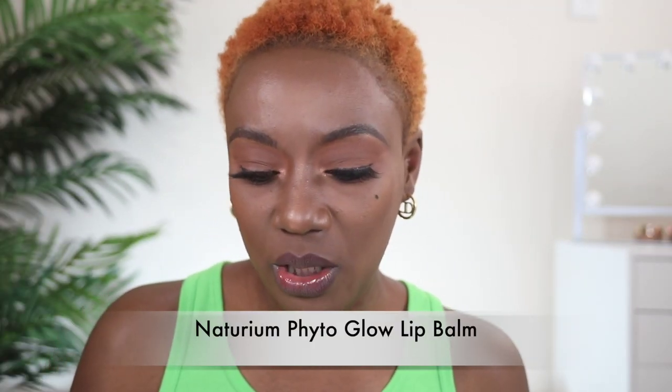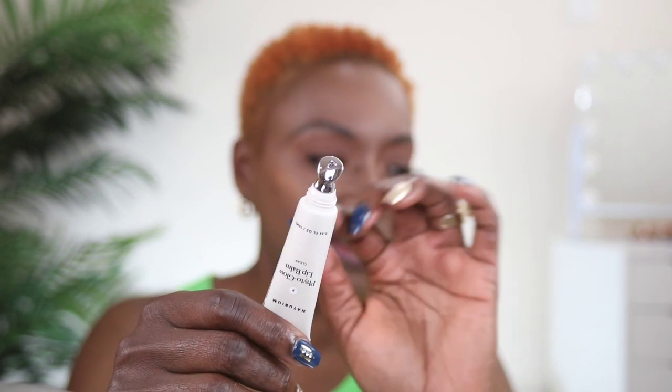So the next one is from Naturium. It's the Phyto Glow Lip Balm. I love their products. I like the fact that it has this little applicator on the top right here because it has somewhat of a cooling effect when you're applying it. And when you push it out, let me show you what it looks like. See what this looks like? It feels so good on the lips, and this has more of a shine to it than the Agave one.